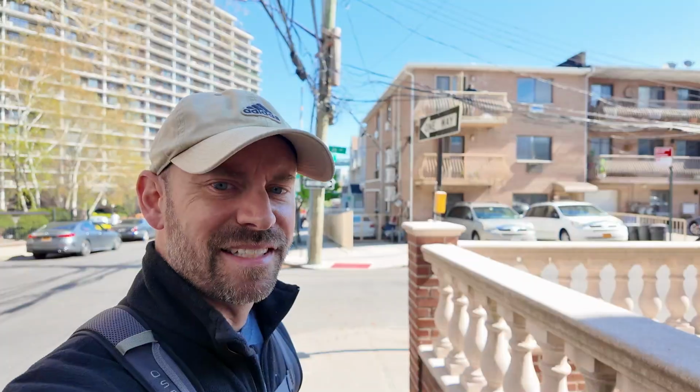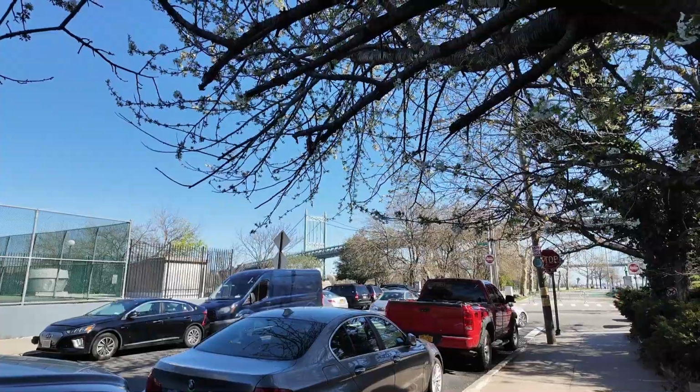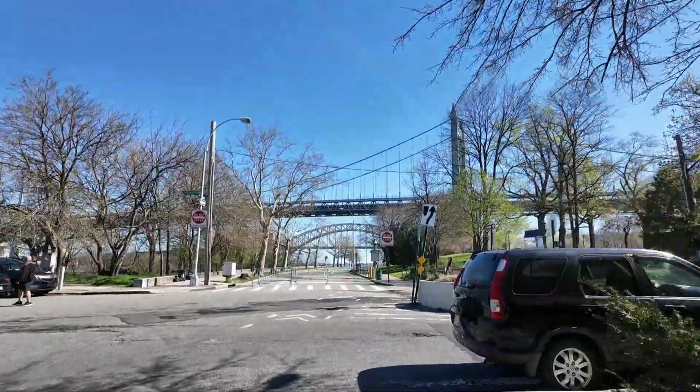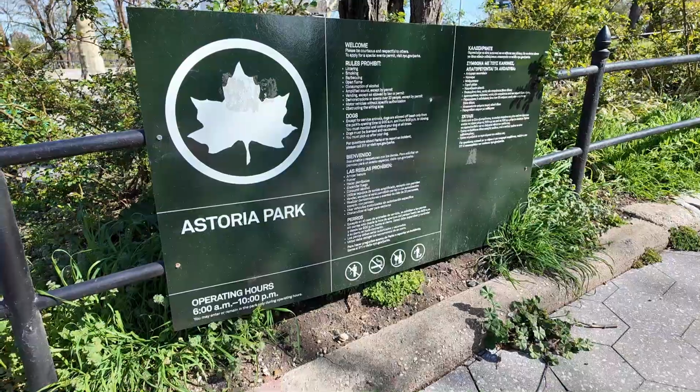Some of these houses are incredible. Beautiful old houses. And it's interesting because they're in the same block as apartment buildings like those. There's a guy in Speedos up on one of those balconies up there. Here we go, Astoria Park.